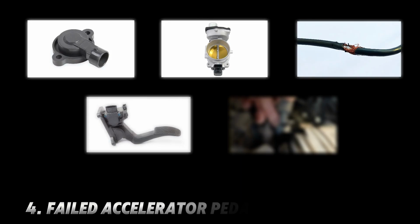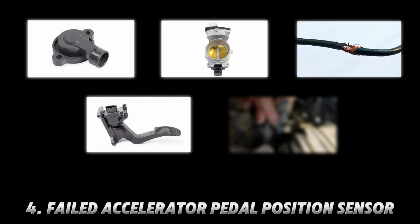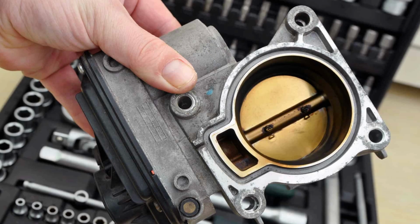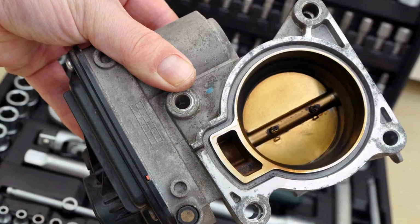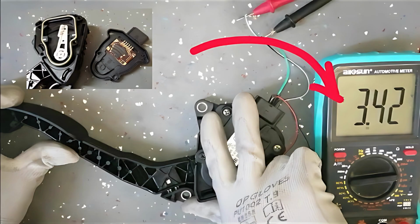Number 4. Failed accelerator pedal position sensor. If the vehicle has an electronic throttle, a bad APP sensor can mimic TPS issues. If your car has an electronic throttle, check the APP sensor for any fault codes or inconsistent readings.